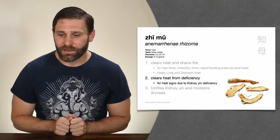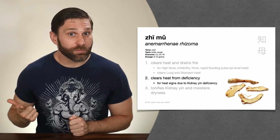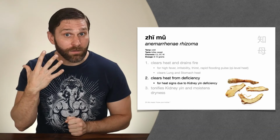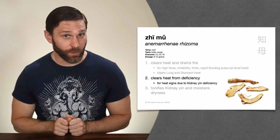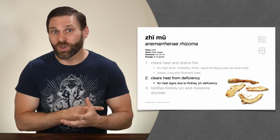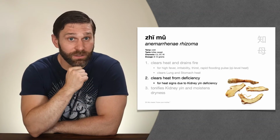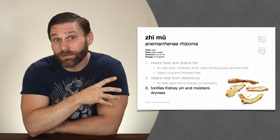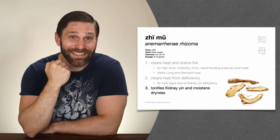Well, we have things like tidal fever, or basically hot flashes, night sweats, sweating at night, five-center heat in the palms and chest, malar flush, redness in the face. We also have something called steaming bone disorder. If our kidney yin deficiency is so severe, we have so much heat it feels like the bones are steaming. So Zhi Mu, Anemarrhena rhizoma, is a very good herb for both clearing the deficiency heat and also tonifying yin and moistening dryness. So this is going to come up a lot when we deal with kidney yin deficiency.